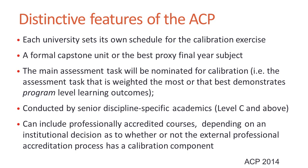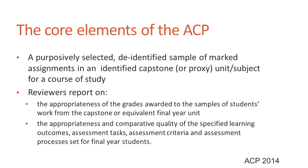So it was done on a regular basis. We use senior discipline-specific academics, level C and above, although we have now agreed to use level B if they've got significant experience in the field. And we can do it in professionally accredited courses, depending on whether or not the peer review already happens in that external calibration.